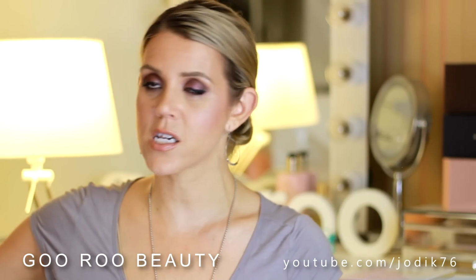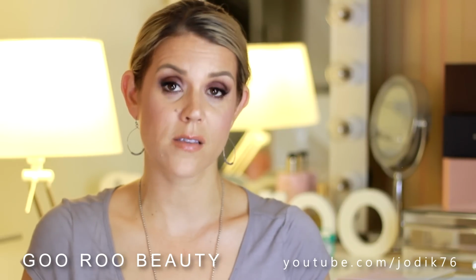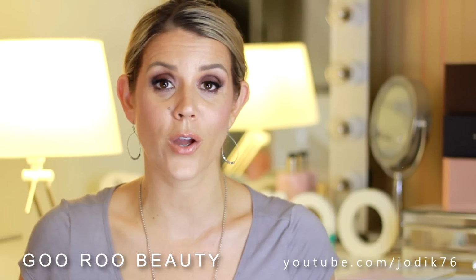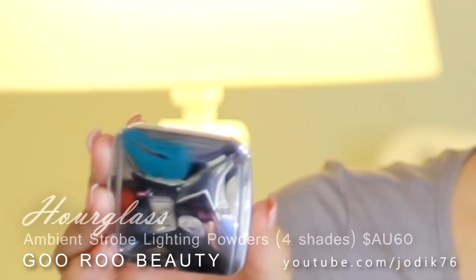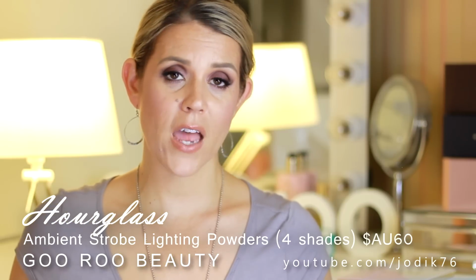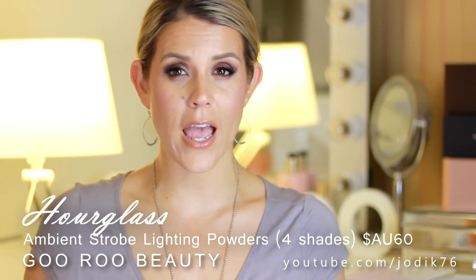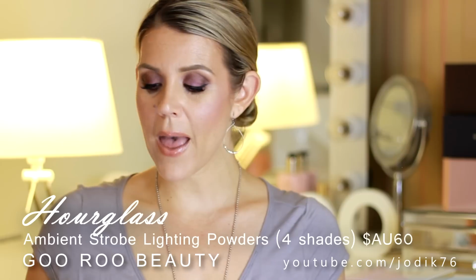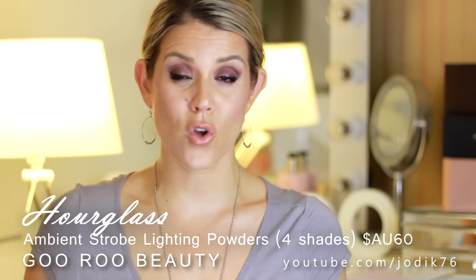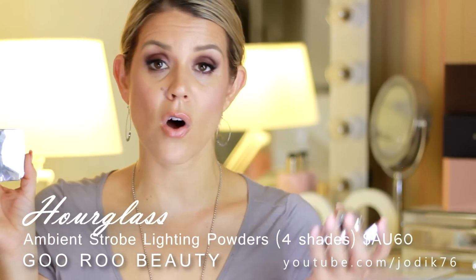The next brand to be really, really excited about this month, I certainly was so excited. I was squealing like a little girl when the Hourglass Ambient strobe lighting powders were released at Mecca. I am a fan of the ambient lighting powders and the ambient lighting blushes and the ambient lighting bronzers from Hourglass. I'm generally a huge fan of Hourglass products. These strobe lighting powders are not a disappointment.